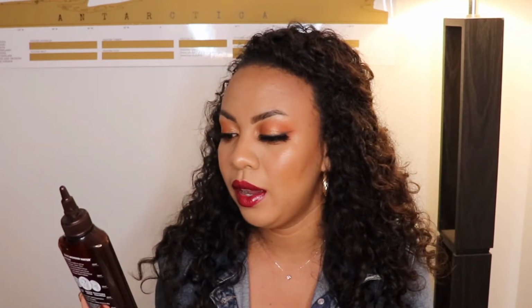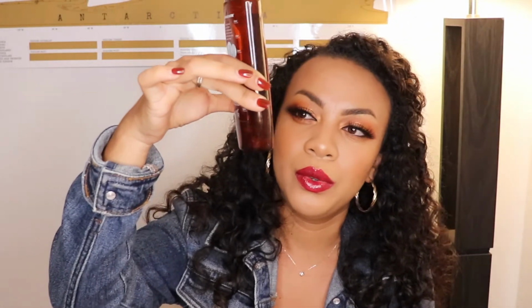item right here. I think I talked to you guys about this once before, but this is the L'Oreal Elvive 8-second wonder water hair transforming. So it's almost done also, so you'll see this in my empties again. But anyways, this is like one of those things, kind of weird.